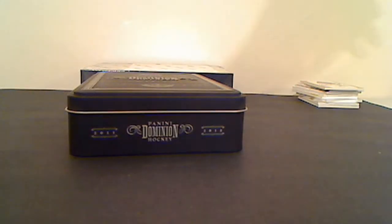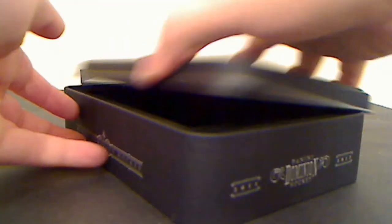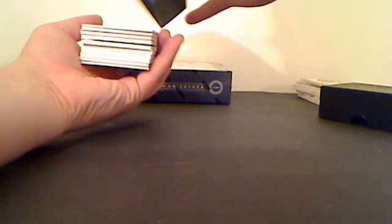It's a pretty decent pin, I'd say, to start off. I know you guys heard me say it before, but I find these three box cases are phenomenal. Good.